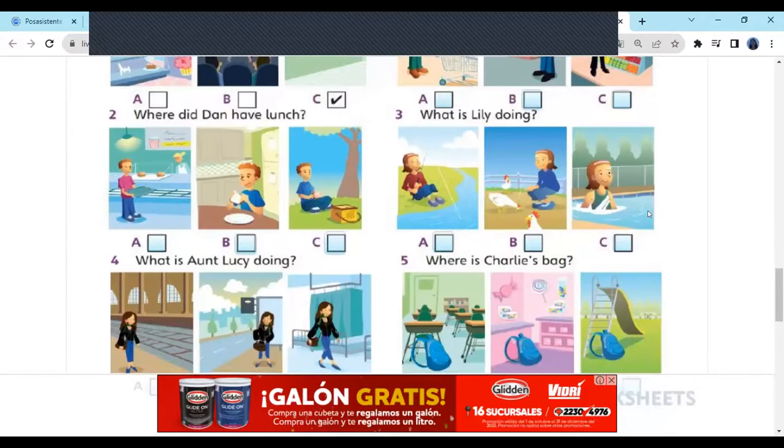5. Where is Charlie's bag? Where's your bag, Charlie? Why haven't you got it? It's okay, Mom. It's in our classroom. Not in the sweet shop or in the playground again. No, Mom. Don't worry.